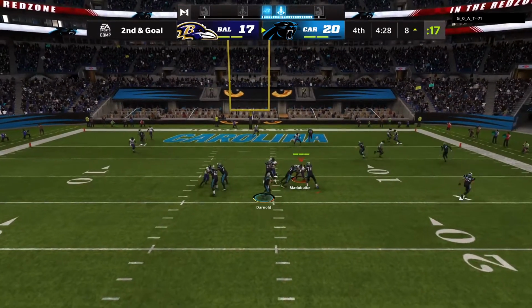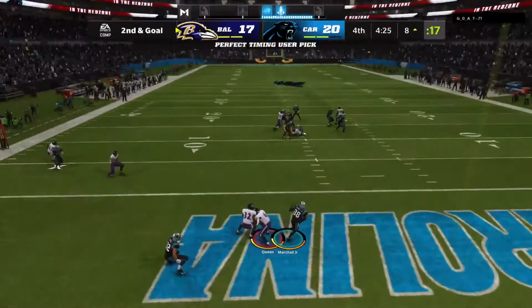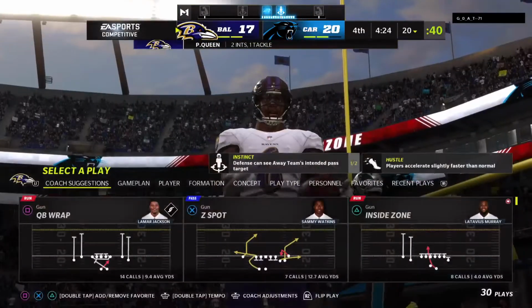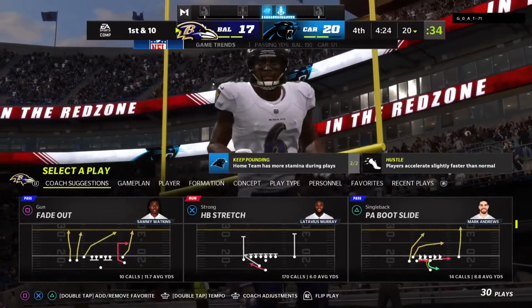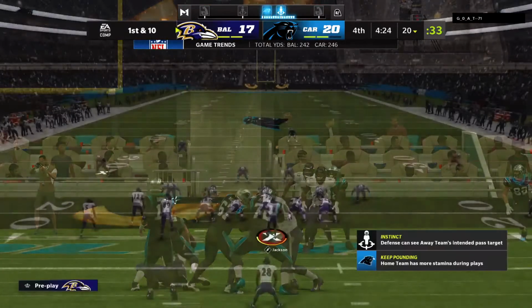Second down and goal. Darnold. And look at this. They get the turnover they needed. It's intercepted. Picked off by Patrick Queen. And the Ravens are right back in this football game. A seismic shift in momentum here in the fourth quarter. That's the break that the defense needed.